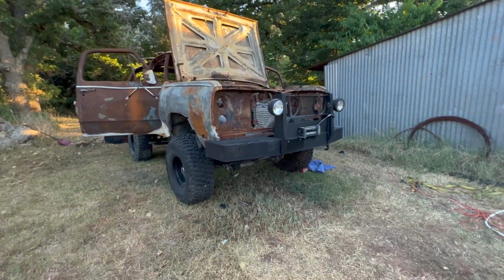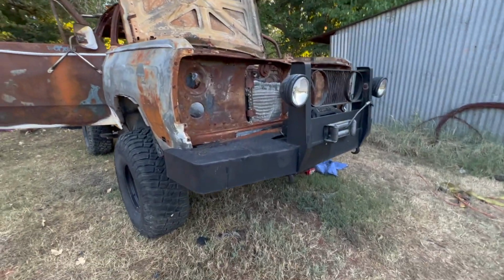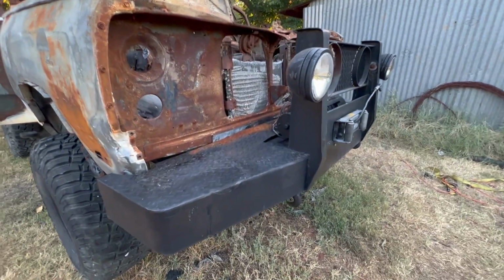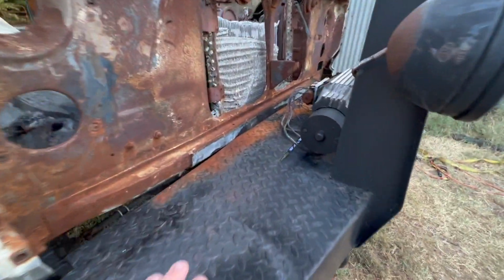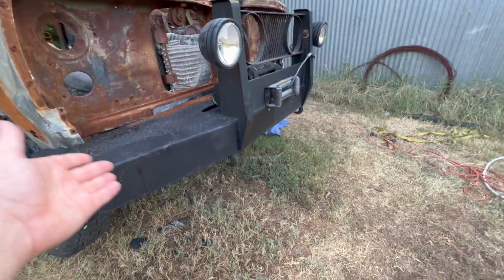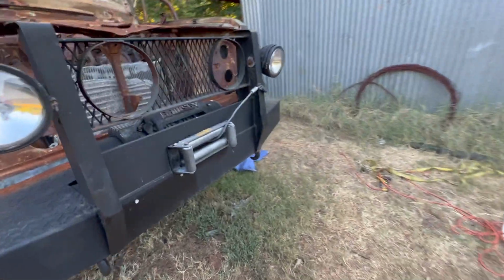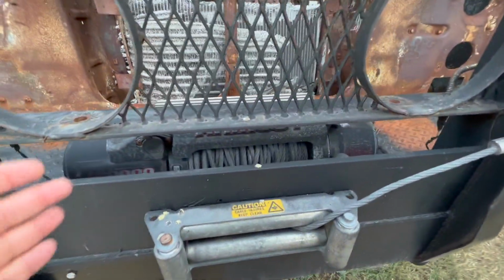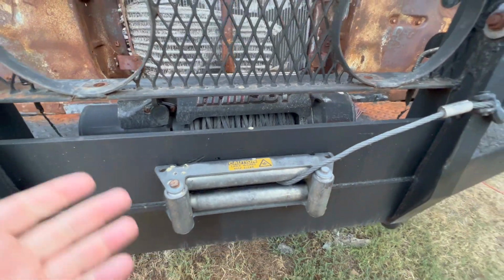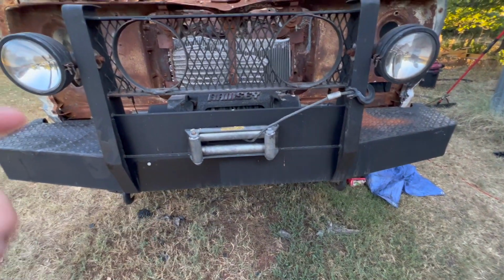Starting here in the front, obviously, I think we've already mentioned it maybe 4 or 5 different times. But the front bumper, this thing, a little bit of rust due to the paint getting cooked off of it. But this front bumper is going on to my RamCharger. The winch, the Ramsey winch, I've done a little bit of looking into it. Supposedly, Ramsey is an Oklahoma company.